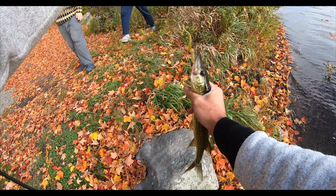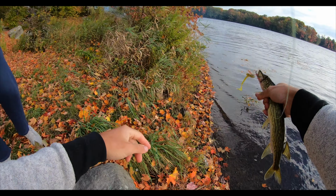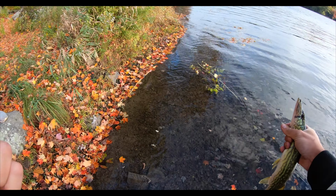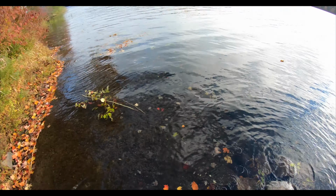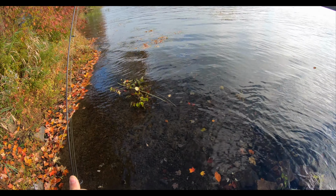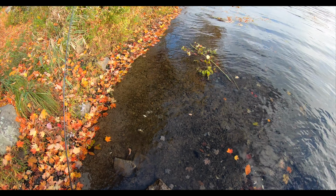That's a pickerel. Definitely bigger than those pickerel. See, they have like a bar that comes down under their eye. I definitely caught pike. Here you go, kid. You guys want to say it? Here comes the release. See you, dude. He ate like literally 5 feet off this rock. I really was not expecting it. I thought it was a bass.